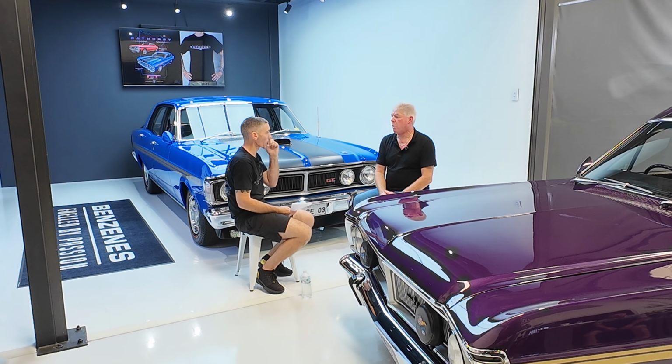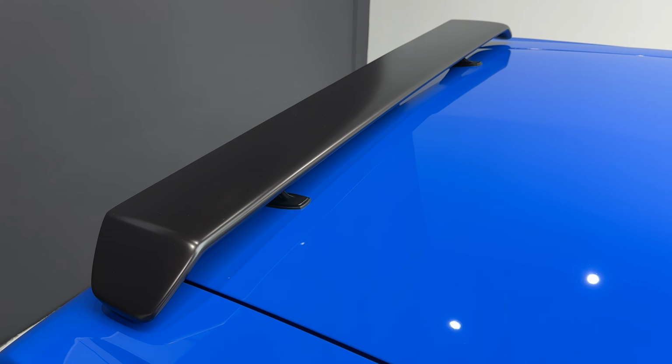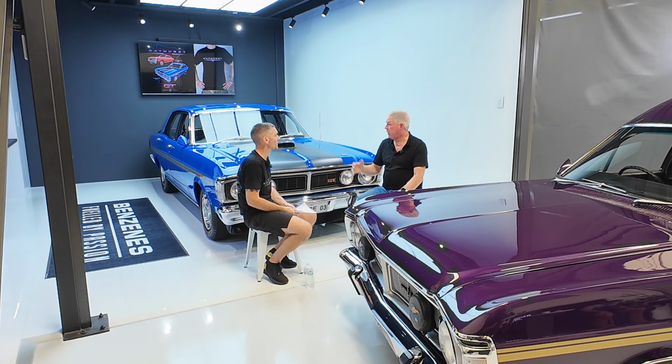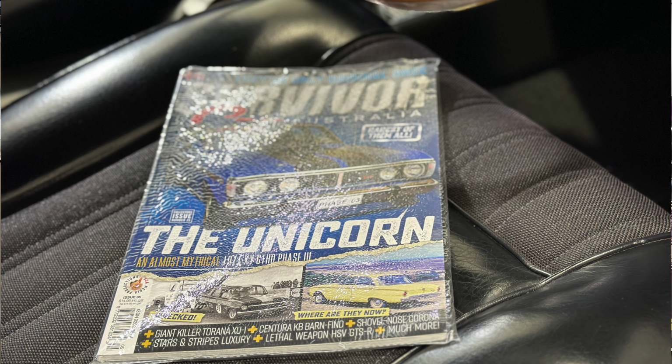Yeah, it is one of the homologated 200. So for the people that don't know the intricate detail, the car is called the Unicorn because of the list that I've just gone through. No other HO has all those 5 or 6 things lined up.